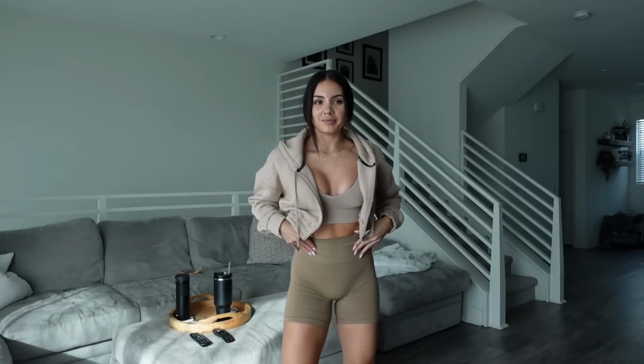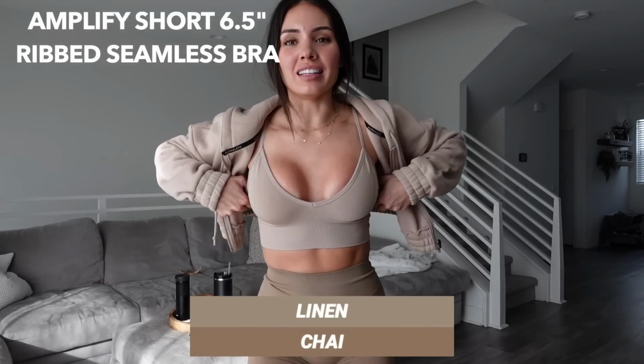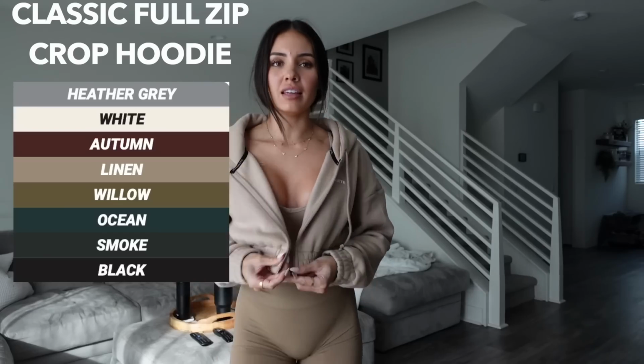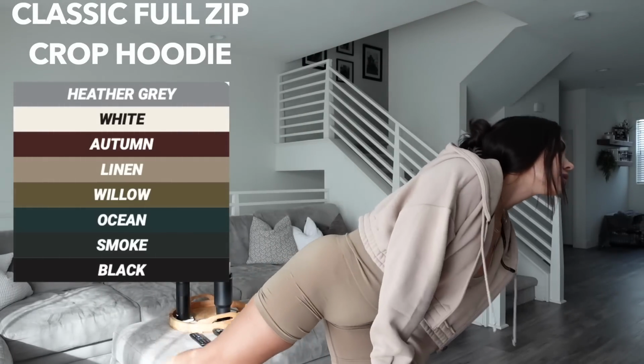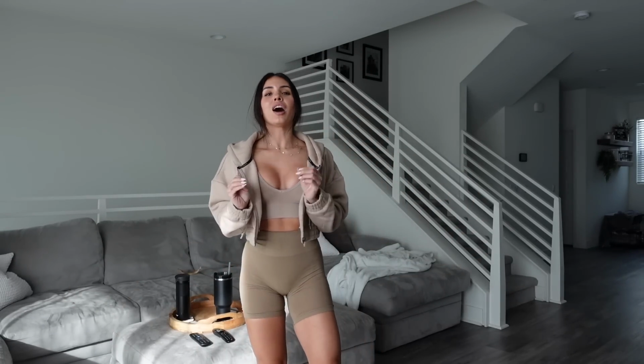This little fit is probably my favorite little fit of this whole launch. If you want a copy, go ahead. It is the Chai biker shorts, the linen ribbed sports bra, and then the linen crop jacket. What is the exact name of this? Classic full zip crop hoodie. So this little getup, beyond cute.